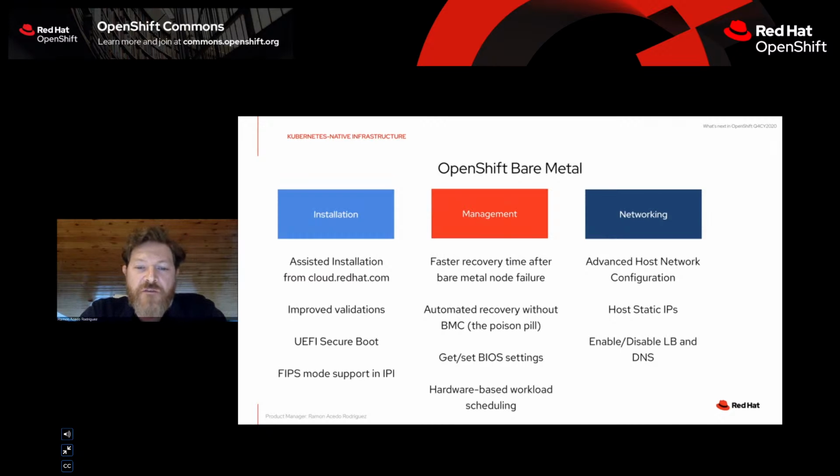Similarly, we are adding FIPS mode support. FIPS is supported in OpenShift, but we are adding the logic to the installer and API so that you can say, hey, I want to have it enabled, and you can do that at installation time.